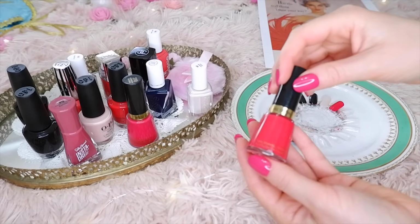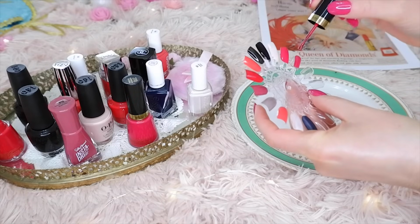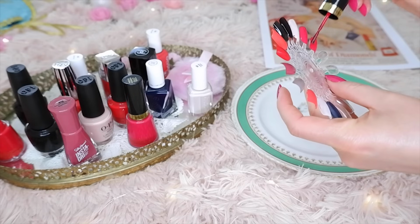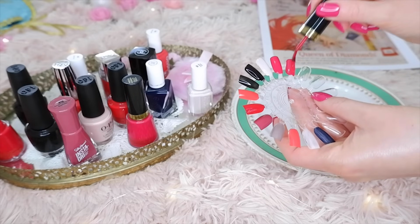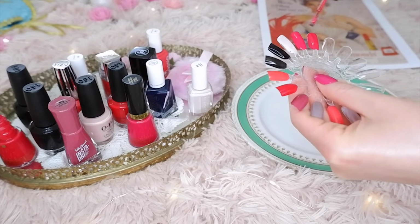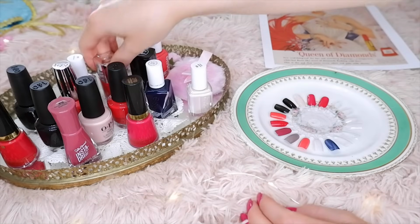Next is Revlon Red. It looks quite similar to Cherries in the Snow, actually, with the pink. This is interesting. I really can't tell the difference. It's pretty shocking. It looks like it's exactly the same as the Cherries in the Snow. Weird. We're going to go into the Dior.